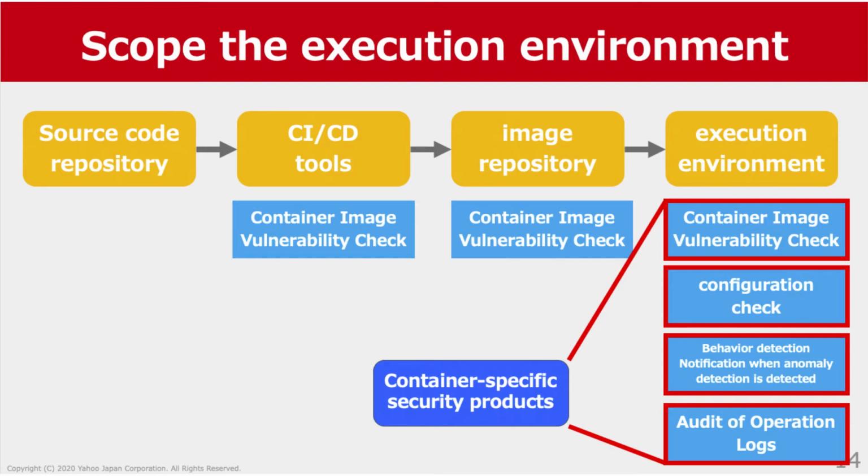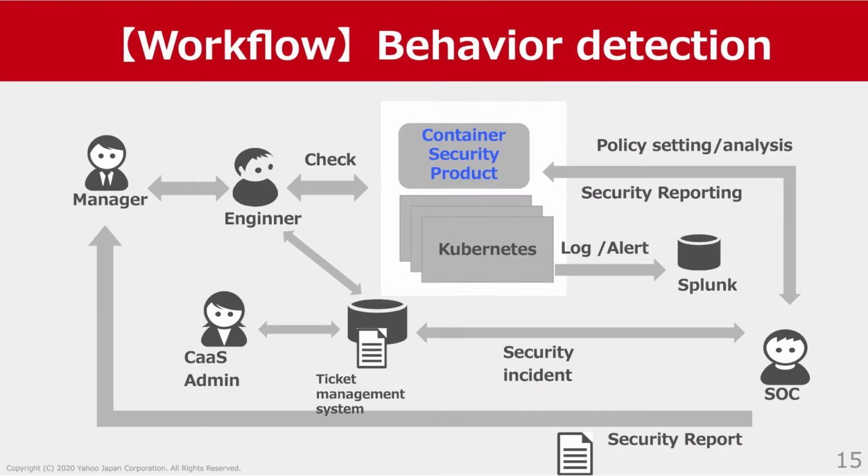These 4 things are so important that we decided to prepare for these requirements by either building our own container security mechanism or buying one. First of all, we have created a workflow image. As far as behavioral detection is concerned, we'll be constantly monitoring it in the SOC on the right. The policy settings for that are deployed to Kubernetes through the security mechanism.